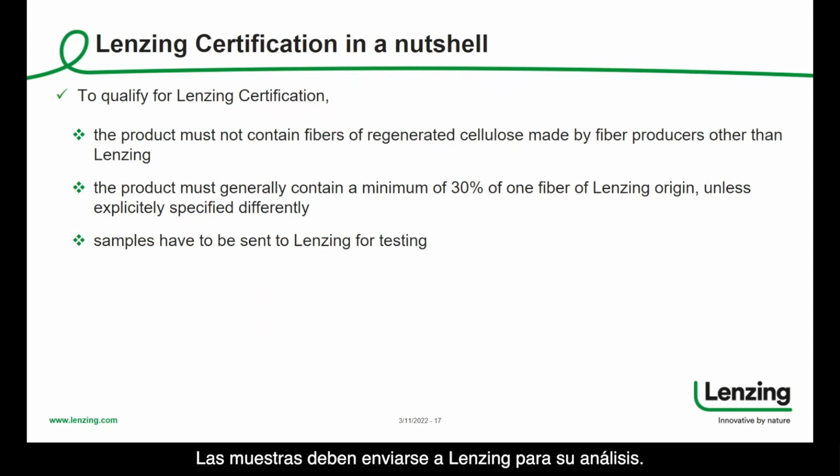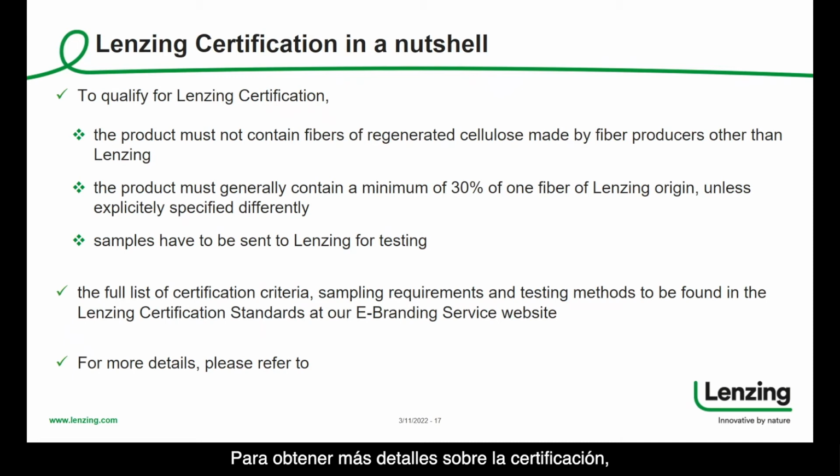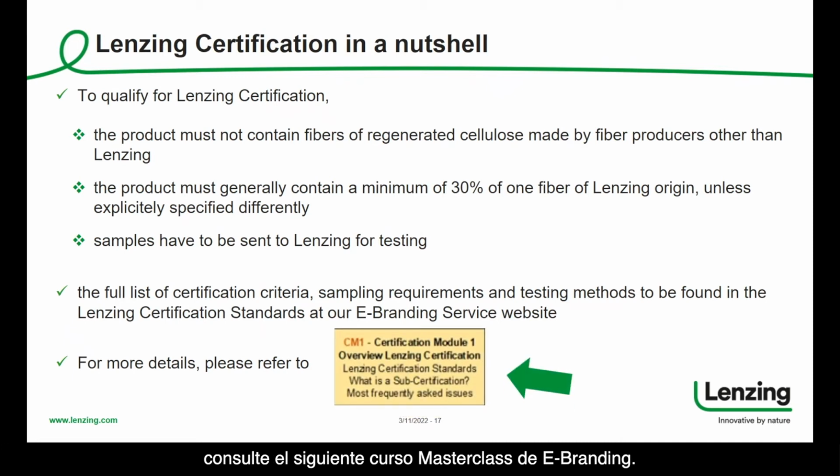Samples have to be sent to Lenzing for testing. The full list of all criteria, sampling requirements, and testing methods can be found in the Lenzing Certification Standards document. For more details on certification, please refer to the following e-branding masterclass course.